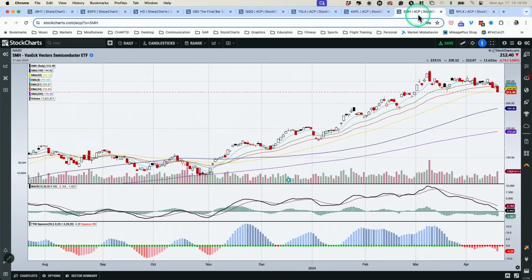Now, semiconductors, obviously one of those bellwether groups that have done remarkably well, but also starting to show some signs of weakness. What's your take on semiconductors? You're obviously a big weight in the Qs as well. So everybody wants to know what to do about the semiconductors, and people are asking me, how can I short this? Where can I short this?